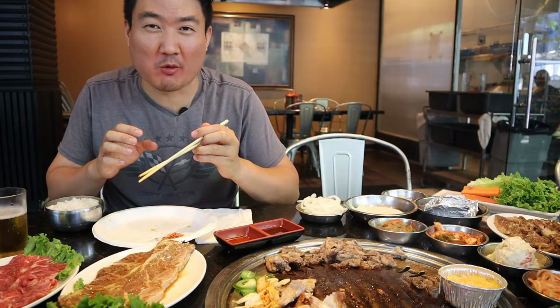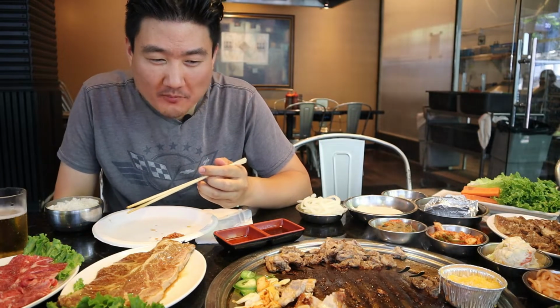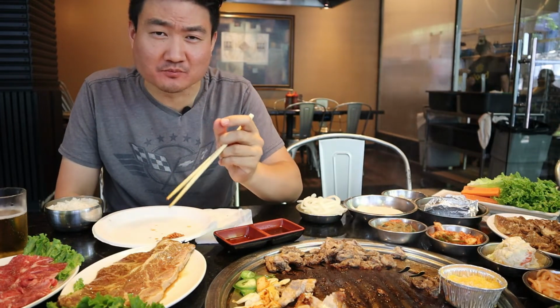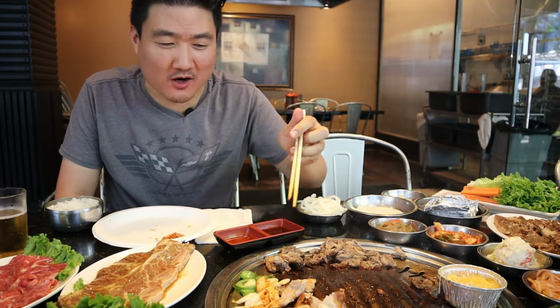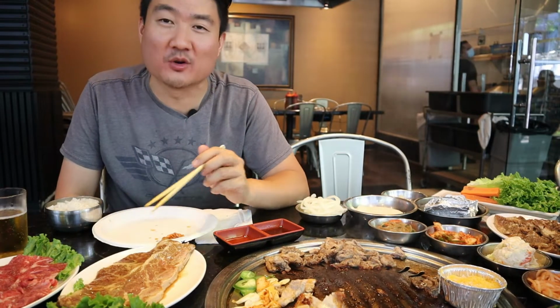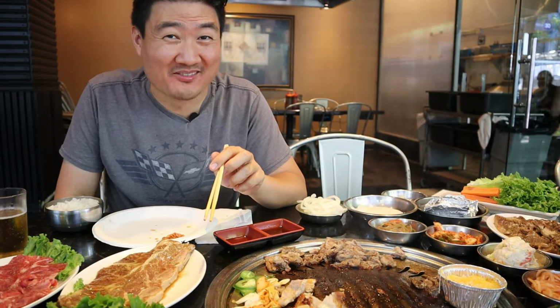Whoa, very hot, so gotta be careful. Perfect combination. Remember guys, kimchi and pork is really the perfect combination when you're eating Korean barbecue. I mean, you can eat it any way you want. You can take the pork and eat it by itself or dip it into the sesame oil, but when you add the kimchi to it, it's great. So do it when you come here.